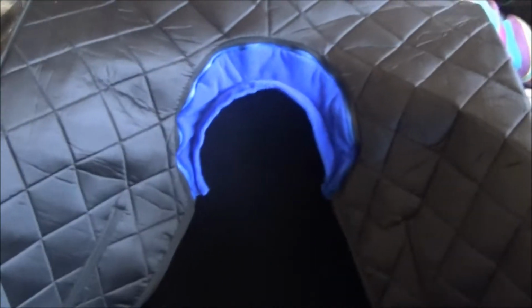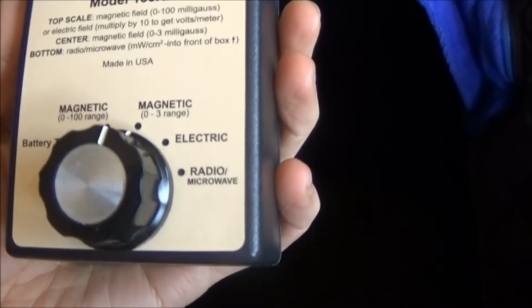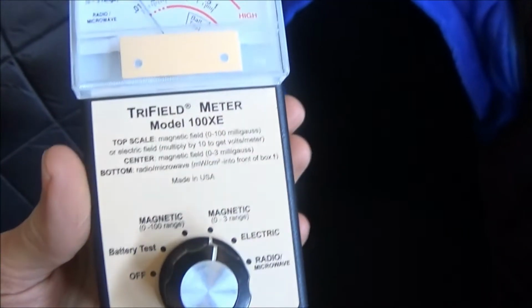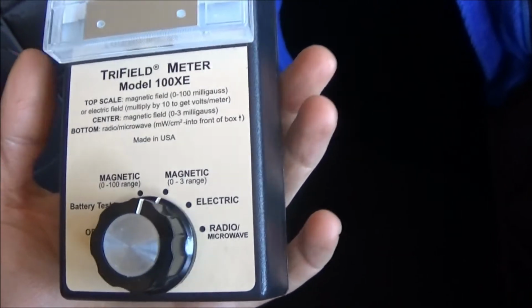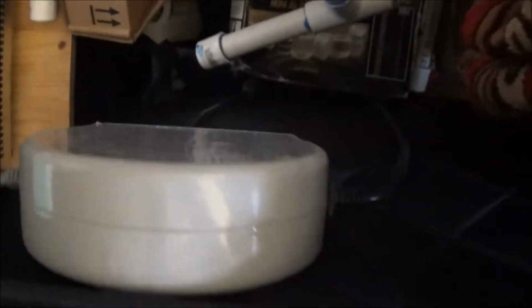This one is a low EMF model. Well, how do you know that? Is that just a marketing thing? Well, I have one of these tri-field meters, so this measures magnetic fields, electric fields, and radio microwave. And this is omnidirectional. So this measures fields all around it. You don't have to point it at something. So the box is back here. This is the thing that emits the most waves.